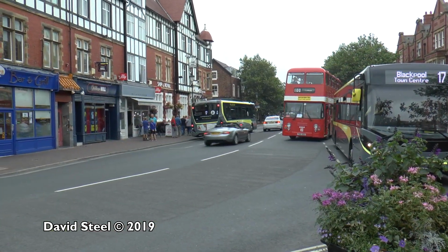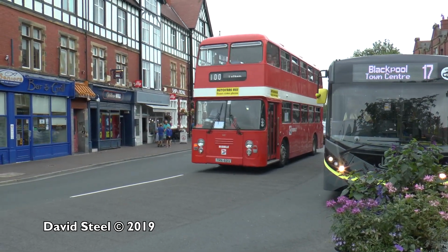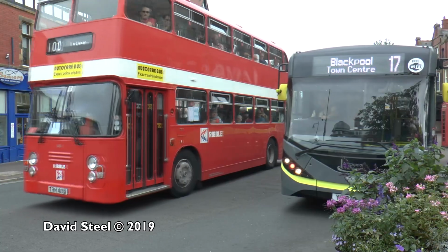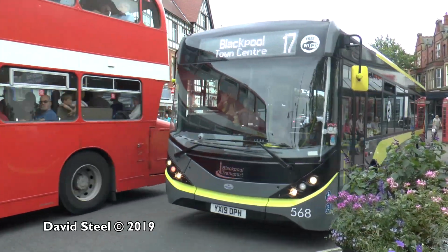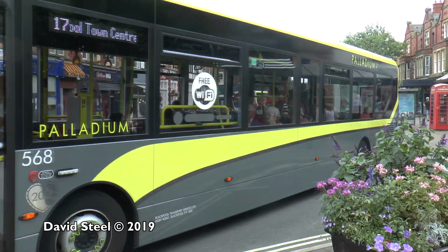This isn't something that I would normally feature, but look carefully at the driver of a Palladium vehicle. It was clear that his face didn't want to be shown, but this is not a good advertisement for Blackpool Transport when he should be concentrating on the road ahead.